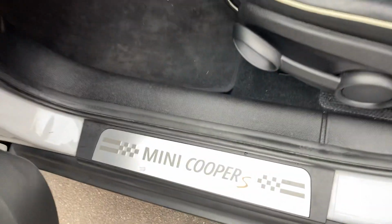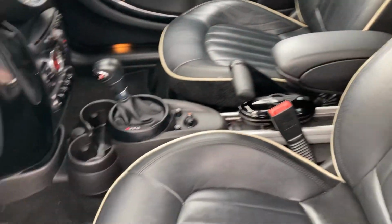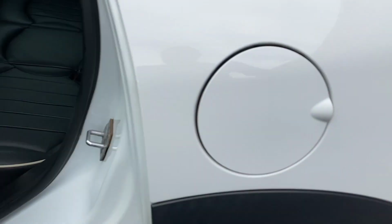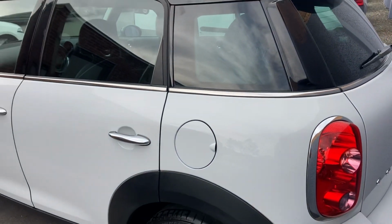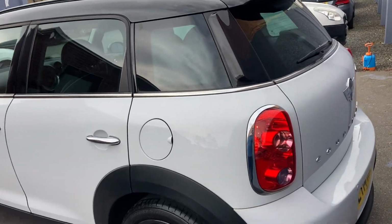Electric windows, Cooper S side seals, leather seats, that's another upgrade, height adjustable, fully automatic, roof lining's all in very nice condition as well. Put your roof bars, really nice and clean in the back. Also, it's been well looked after. The electric rear windows, being the Cooper S, you've got a bit more space than the normal Minis, and of course they're higher up as well.